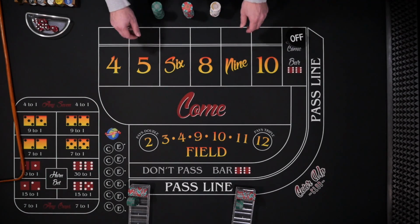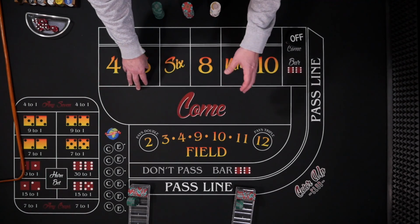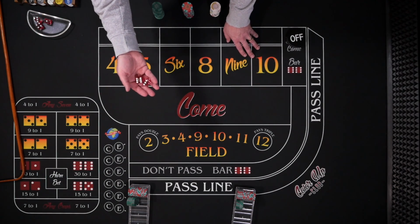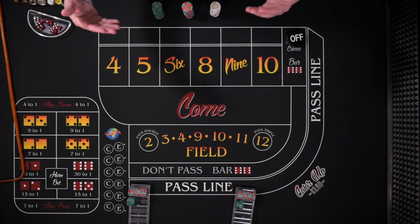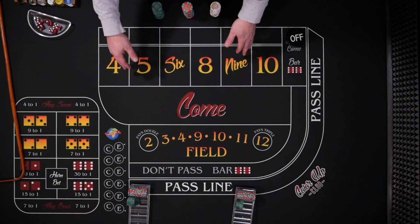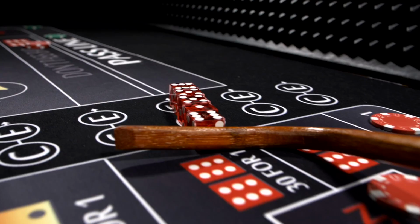And how they look differently. Will this video be the ultimate conclusion of what is better, a place better or a come better? Absolutely not, because it just depends on how the dice roll, the sequence that they roll, of what will be better, because they both have their advantages and disadvantages. They are very different bets.